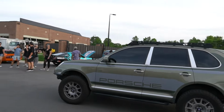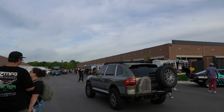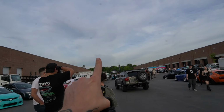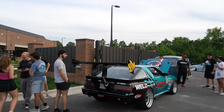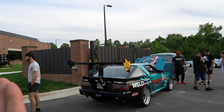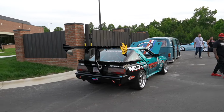Y'all remember David from the previous videos? Pre-livery, pre-getting the bumpers and exhaust finished. Absolute fucking rig. I'm gonna see how much you would sell it for, honest to God. If you know what this is, I think it's a Fox body, but the only part left of a Fox body right now is taillights. Other than that, this motherfucker's crazy.